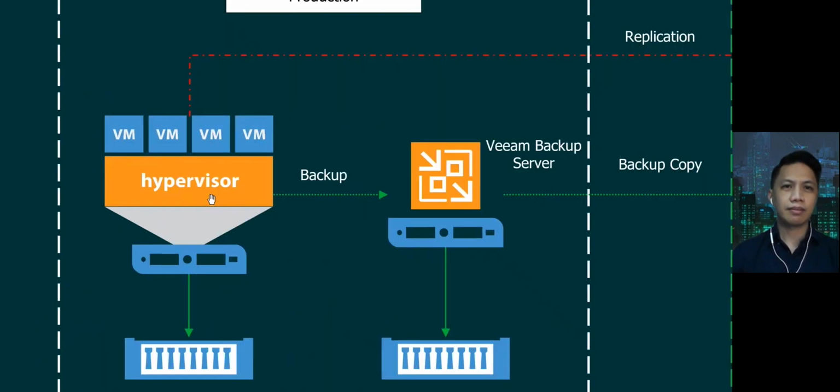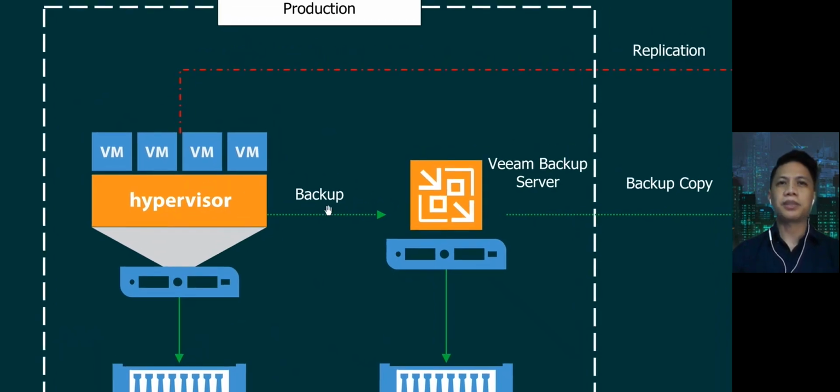So if we are going to look at this one, so let me point this out. Okay? This is your production. So for example, isipin nyo na lang yung production environment is New Era University. So within New Era University, meron silang mga servers doon. Meron silang mga applications. So VM in this case, in this example, stands for virtual machine. A virtual machine is just like an actual server. Pero ang kagandahan ng isang virtual machine, pwede mo siyang ilagay sa isang physical machine lang.